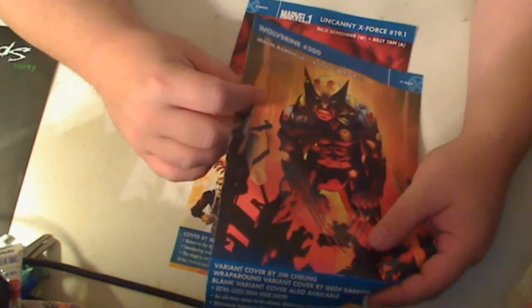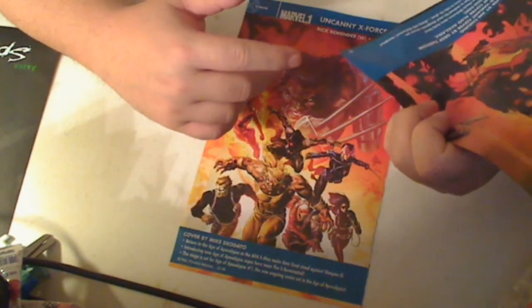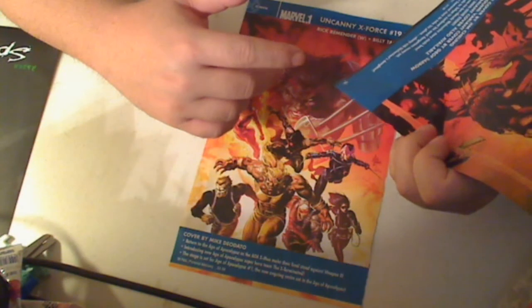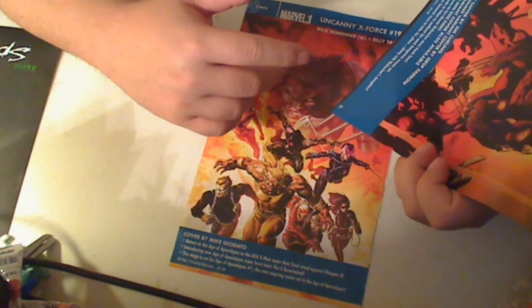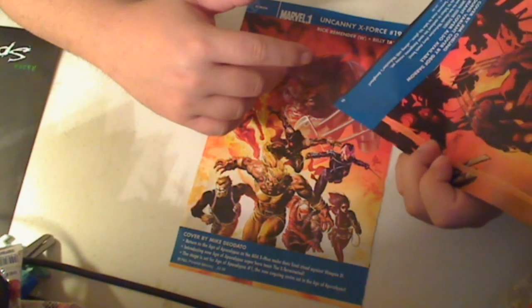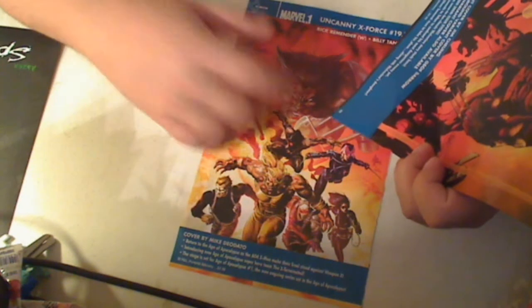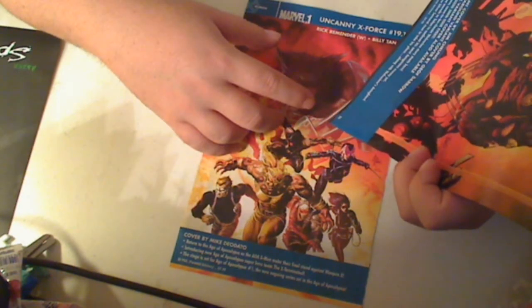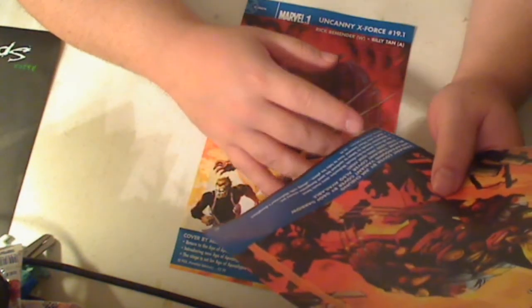All right, Wolverine number 300. For those of you who care, Adam Kubert's back, so that part's good. It's an all-new, soon-to-be classic Wolverine story that starts here. He travels to Tokyo to confront his most dangerous enemy yet, and a new Silver Samurai rises to take his place, along with Wolverine's daughter. So, I'm going to put this into perspective. All-new, soon-to-be classic Wolverine story starts here.